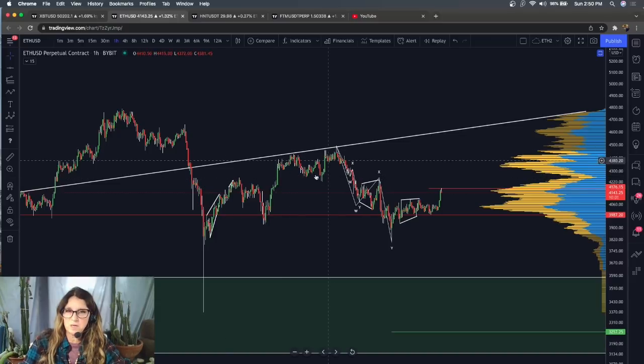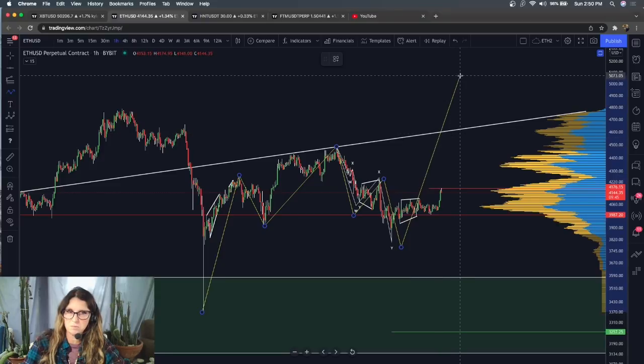Even if this isn't a leading diagonal, it can be a three-wave move. And then we've printed 3. And now we're about to print the C wave to the upside. Same thing. It doesn't make any difference about the leading diagonal and the ABC. We just need to watch about bonking our heads on this trend line. Okay?